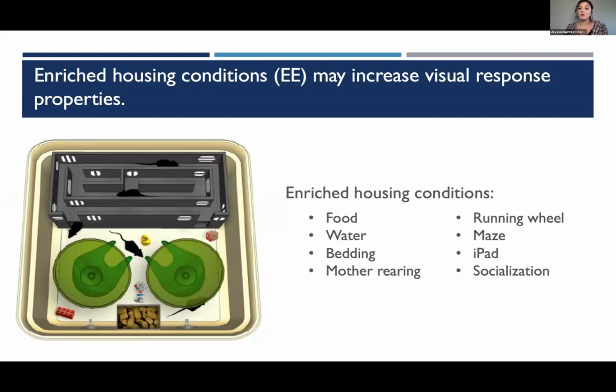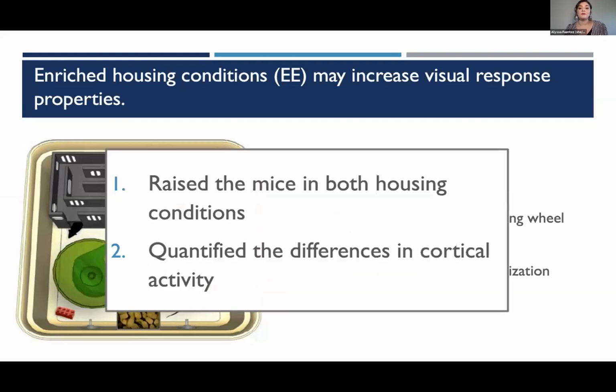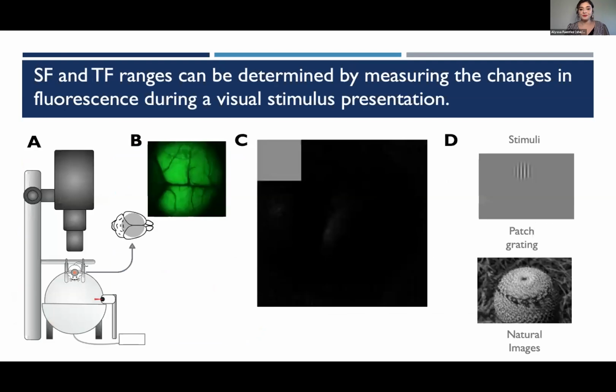To test our question, we first raised the mice in both housing conditions, and then we quantified the differences in cortical activity. So we're looking at brain activity here, and as I said, we're looking at the brain activity and responses to varying spatial and temporal frequencies. The way we're able to measure brain activity is we use these special mice whose brains, or their visual cortex more specifically, glow when it's active. And that's what you're seeing in B. It's an actual glowing mouse brain, which is pretty wild.